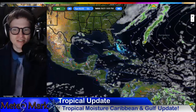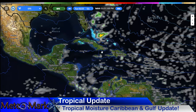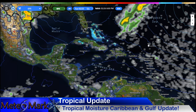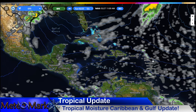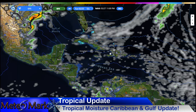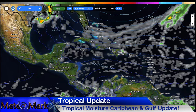Let's continue. All right, so the tropics here looking pretty interesting. We're going to take a look at a few features here. As we continue through the 26th into the 27th, you can see what's going to be happening. It starts off kind of quiet. We got some showers moving through the Lesser Antilles here and through the Bahamas and the north central part of the Caribbean. But you can see what's going to be happening with these frontal boundaries.